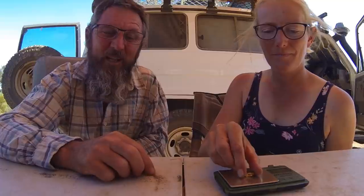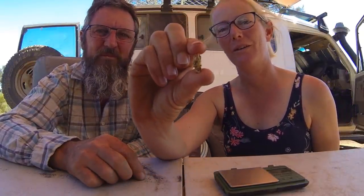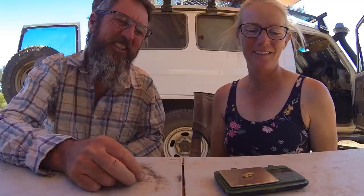We don't find too many in that 3 gram range, so lots of sub-grammers, but not too many in that size, so I'm very happy with that piece. And once you clean that up, you could even make a pendant piece out of it. Beautiful. It could be, yeah. Perfect size too for that. It's a good piece, that one. I'm very happy with that piece today. It's a little bit smaller compared to Chrissy's piece, so we'll let Chrissy show you that one.